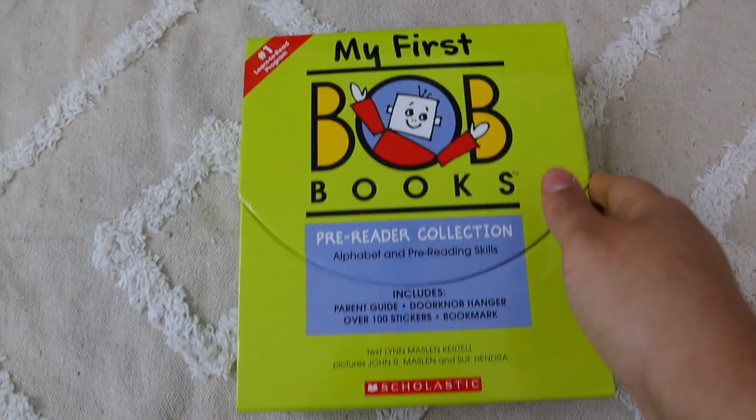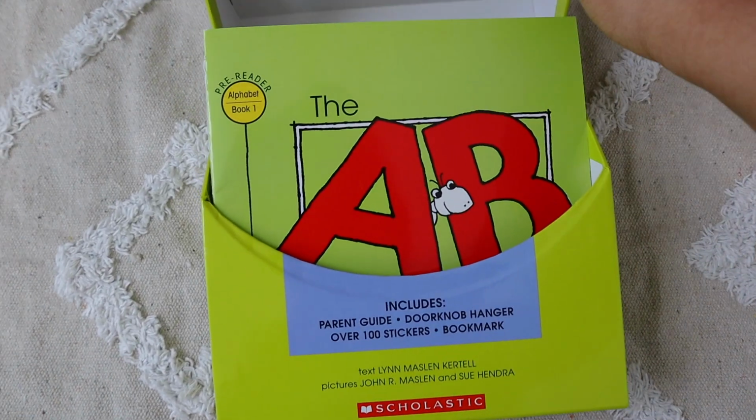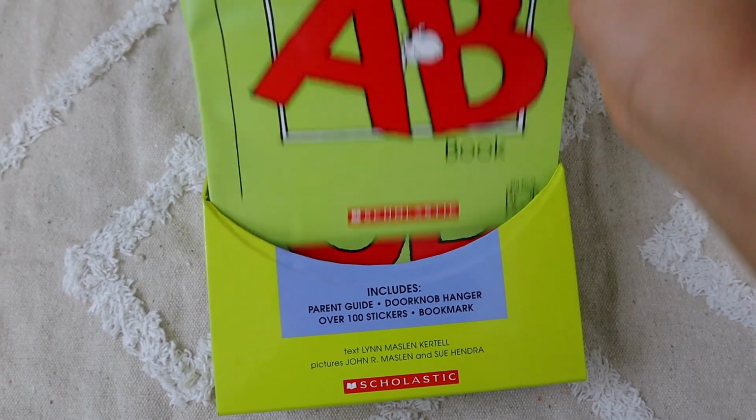Now, as far as educational books, I have a stack over here. I'm going to grab it and show you what I picked out. The first thing I picked out for Leia, I found at Costco when I was shopping, and I just could not resist them. This is called My First Bob Books. These books aren't actually meant for your child to learn how to read, like how the blue box starts them off.